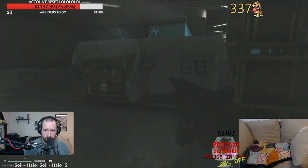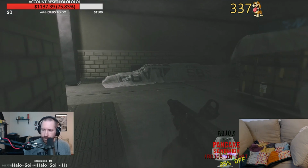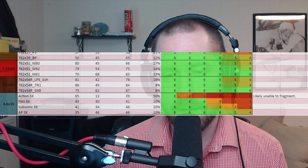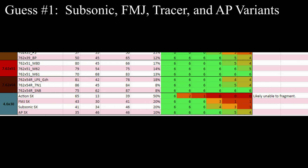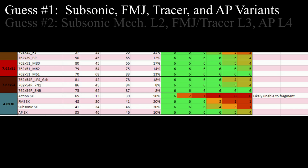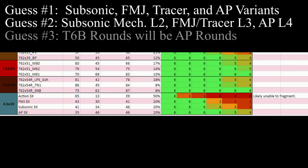For Tarkov's impact, in order to place this, much like what we've already discussed earlier, I figured the best place to put this would be somewhere around that of HK's 4.6 by 30mm rounds. In true Tarkov fashion, I expect there to be some form of subsonic variant, as well as an FMJ variant, likely that of the SS-190 and L-191 tracers. Somewhere kind of in that middle ground, likely a purchase from mechanic level 2 to 3, with the AP variant being available from mechanic level 4, which I would expect to then be the T6B from Elite Ammunition.